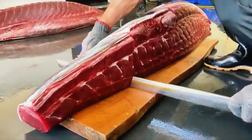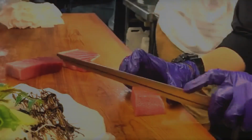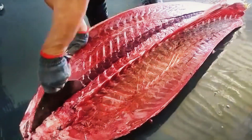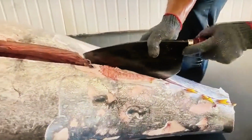Another reason for its popularity is its versatility. Tuna can be consumed in many ways: raw, as in sashimi and sushi, grilled, canned. This flexibility allows it to be incorporated into a variety of cuisines, from Japanese to Mediterranean, to suit a variety of palates. Flavor also plays an important role.